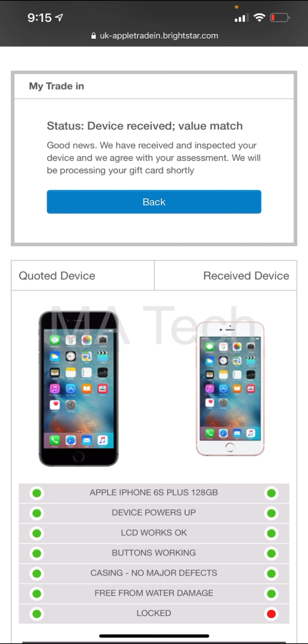I did send the company an email with confirmation of the receipt that I received for sending the device. You don't get any tracking or anything, but you do get a receipt, and that's just proof of postage. So I did send them that in an email, just to prove that the device has been sent.